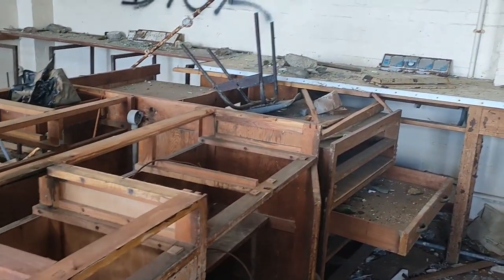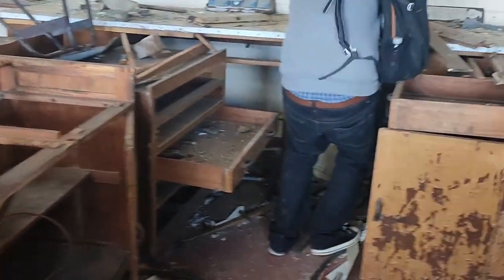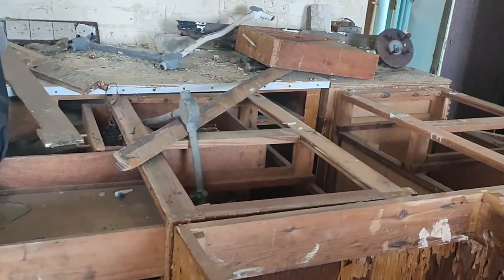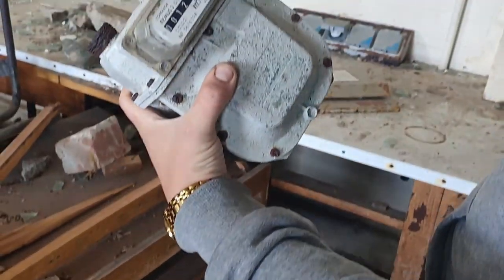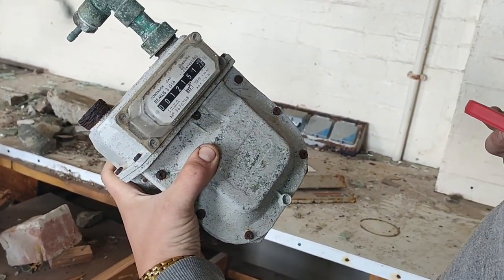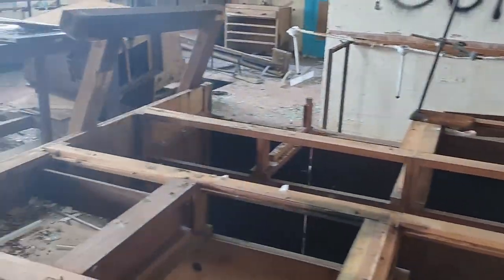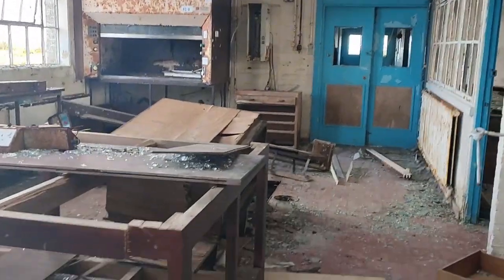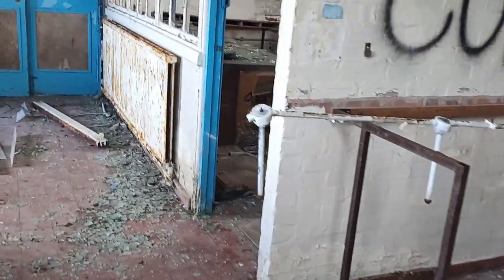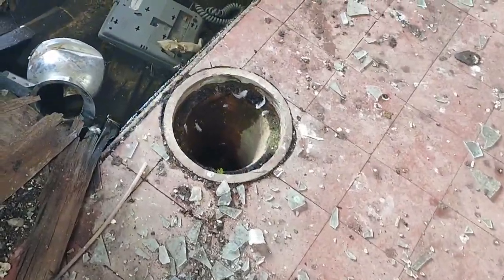I was going to have a look at that gas meter. I'm going to do a meter reading. Little gas meter. Oh, it's not even connected. That's cool. Stuff like that's cool, isn't it? Yeah, old gas meter. It's quite old. Over here, we do have another machine there. I don't know what's going on down here. It's full of water.